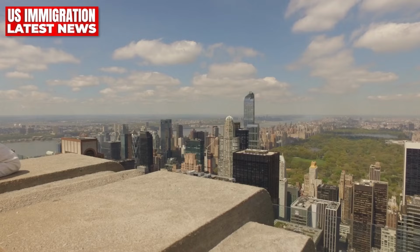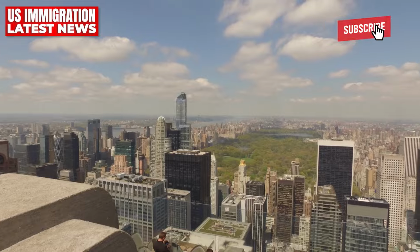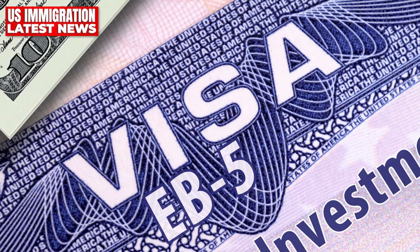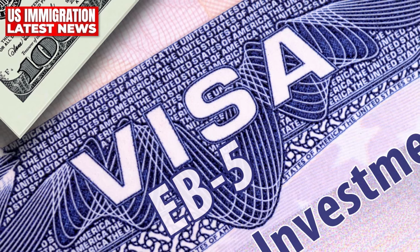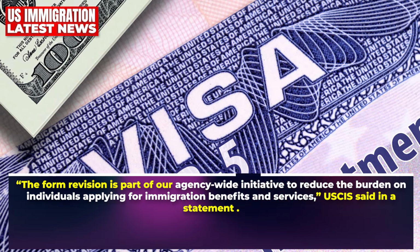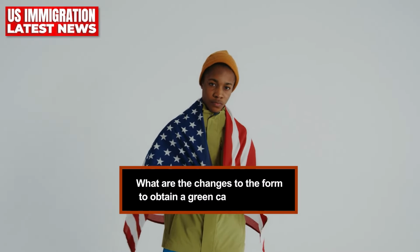The United States Citizenship and Immigration Services on Tuesday published changes to its form for obtaining legal permanent residence in the country, which is widely known as a green card. The changes focus primarily on removing some steps and optimizing certain parts of the form to speed up the process. "The form revision is part of our agency-wide initiative to reduce the burden on individuals applying for immigration benefits and services," USCIS said in a statement.